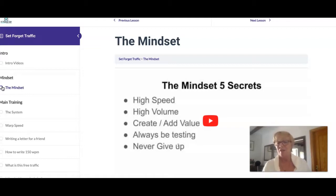for example, I've even spoken to people who want to buy properties, and they've had negative comments from their family and friends saying, oh, that won't work, this won't. You need to have the right mindset to move forward in any business, and this one is the same. So if you're in affiliate marketing, making money online, you need to have the right mindset. So this training actually starts with mindset and training.